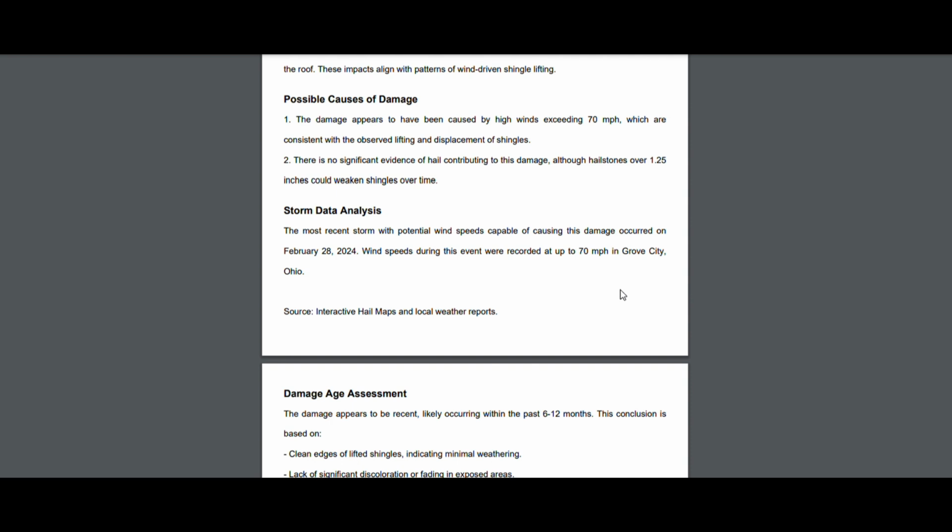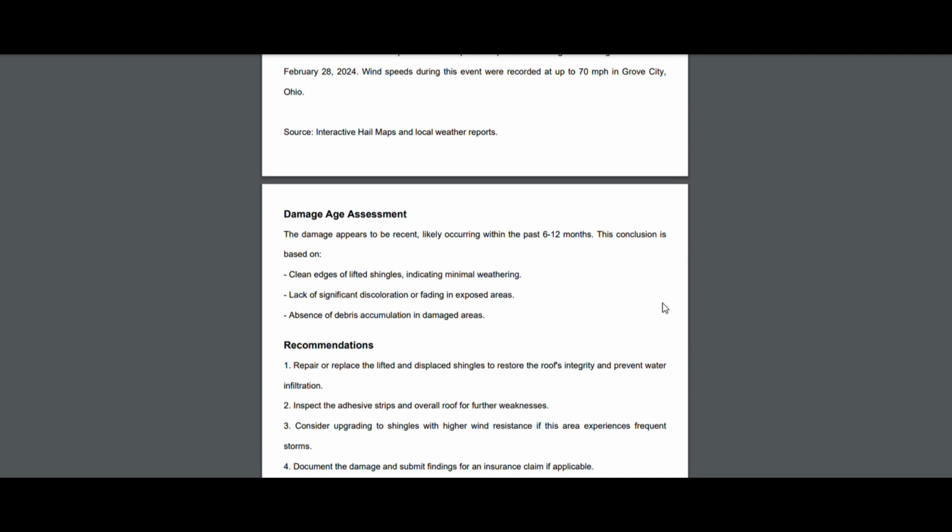Okay, storm damage analysis. The most recent storm with the potential wind speeds capable of causing this damage occurred on February 28, 2024. Wind speeds during this event were recorded up to 70 miles per hour in Grove City, Ohio. We cited our source. Damage age assessment: the damage appears to be recent, likely occurring within the past 6 to 12 months. This conclusion is based on clean edges of lifted shingles indicating minimal weathering, lack of significant discoloration or fading in exposed areas, and absence of debris accumulation in damaged areas.